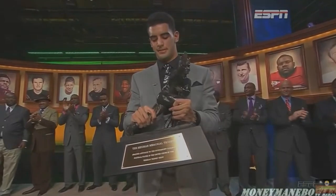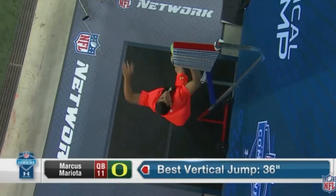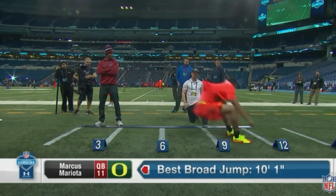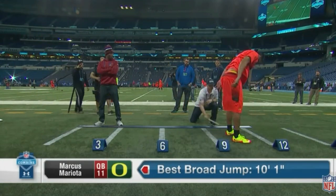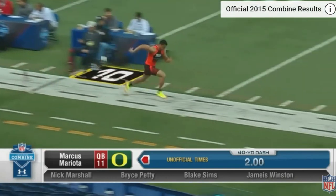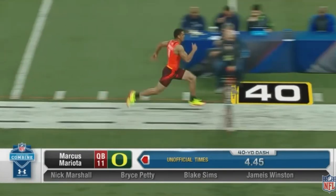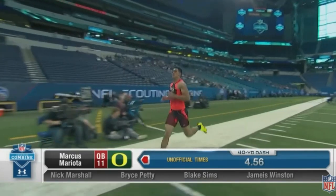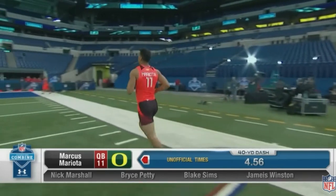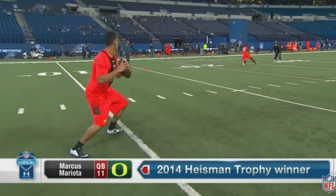Mariota profiled as an elite college prospect, showcasing a 90th percentile college QBR and a 90th percentile college yards per attempt. Mariota attended the 2015 Combine and flashed elite athleticism, running a 4.52 40 time and registering a 98th percentile, 115.4 Spark X score. That's speed, power, agility, reaction, quickness. He measured in at 6 feet 4 inches tall with a hand size of 9 7/8 inches. He was selected by the Titans with the second overall pick in the 2015 draft.